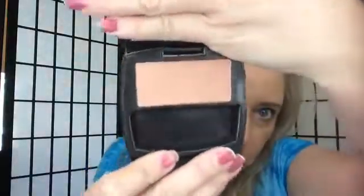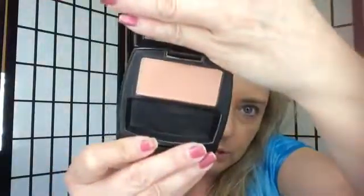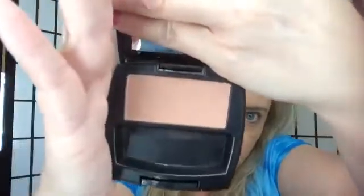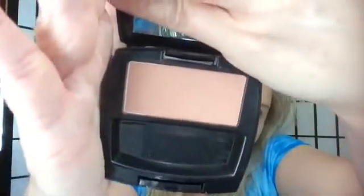There's that. So I'm done with the foundation. Find my lid to this. And now I am going to move on to blush. I'm going to use our Luminous blush in Antique Rose, which I have used many times before. I'll put my hand over the mirror so it doesn't blind you. But here's Antique Rose. That's showing up good about right there. It's a real pretty color.